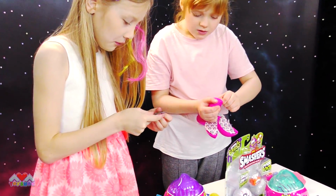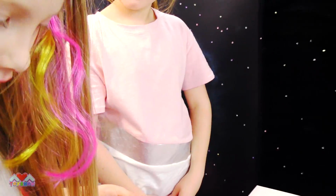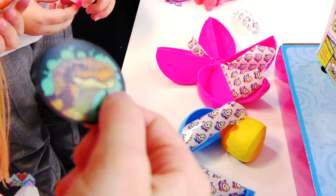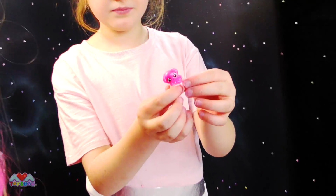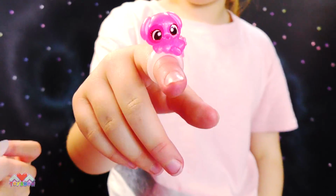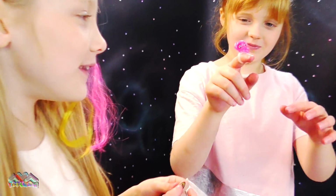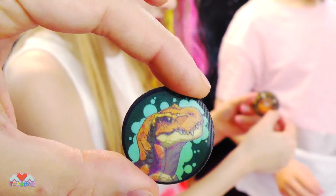Oh, wow. That's cool. It turns into a skeleton. I got this ring, guys. Yeah, this one. It goes on your finger. And then, look, it goes on your finger. It's so cute. Okay. Look, it turns into a skeleton.